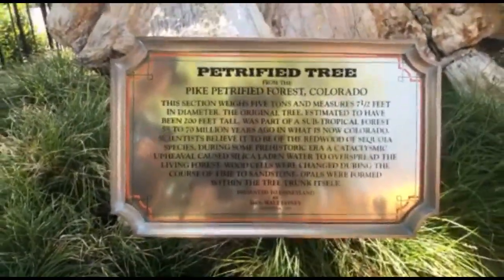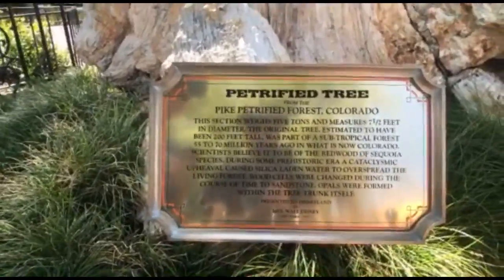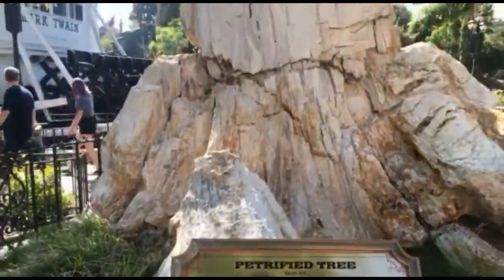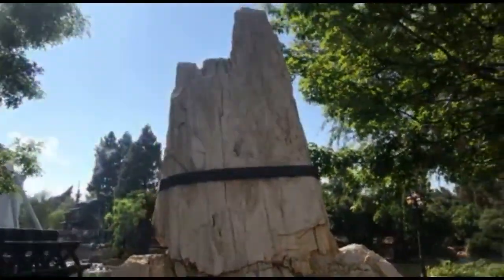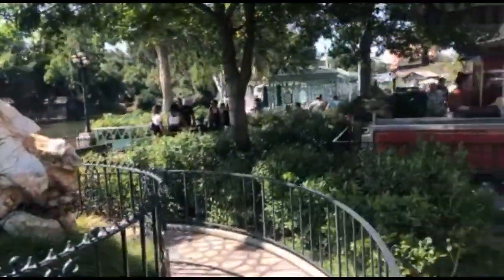Presented to Disneyland by Mrs. Walt Disney. So obviously she didn't want it in her front yard, so she ended up allowing it to come to Disneyland. I'm surprised it still looks so nice, that it's not falling apart in pieces.